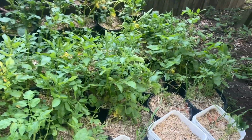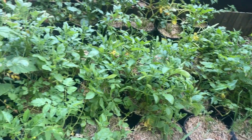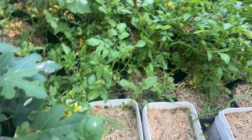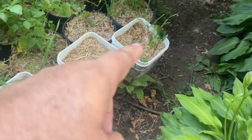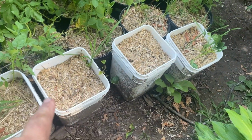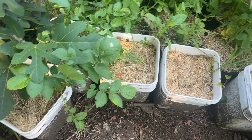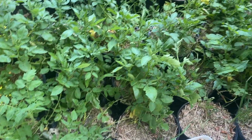I've moved back to my potato patch, and this is all the potatoes I'm growing in buckets. They're all doing really good. Well, most. These haven't really done well. They took a long time to come up. Some never did. This one here, this one here. And I think, oh, this one's got a plant on it right there. But yeah, there's a couple that never sprouted.